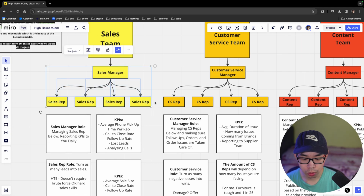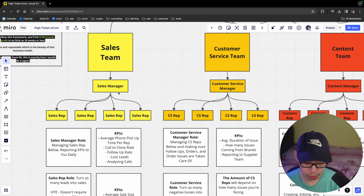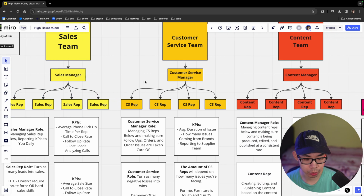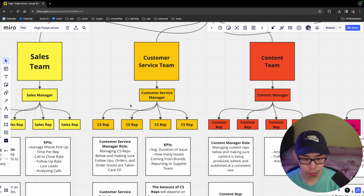Now with 4 sales reps, you should be at least at 500K. And with $1 million a month, you probably need 8 Filipino sales reps to manage at that scale, or 1 to 4 American sales reps. So it's really up to you. At this scale, I would probably hire Americans over Filipinos, just because they're more accustomed to the language and easier to teach. But if you're doing under 100K, Filipinos are 100% the way to go, in my opinion.